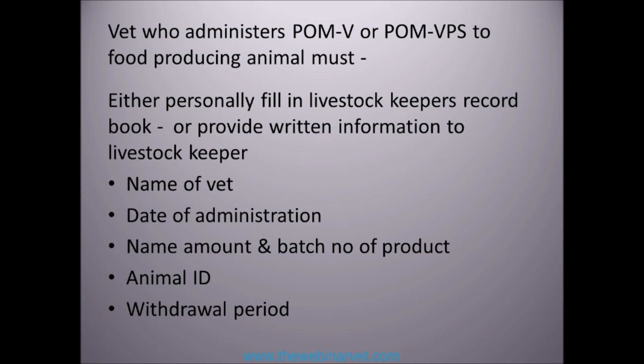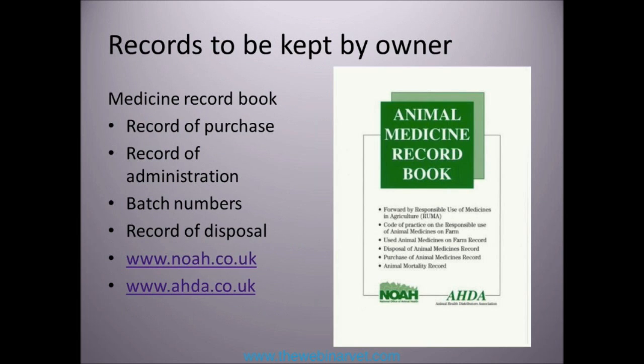And the vet who administers that POM-V or POM-VPS to a food-producing animal has to either personally fill in the livestock keeper's record book, their medicines book, or provide the written information to the livestock keeper. So give them at the time a chit with the information on, or have them access the information so they can put it into their book. And that information is the name of the vet, the date of the administration, the name, amount and batch number of the product, so what it is, which animal you gave it to, and the withdrawal period. And we'll talk about withdrawal periods a little bit later.